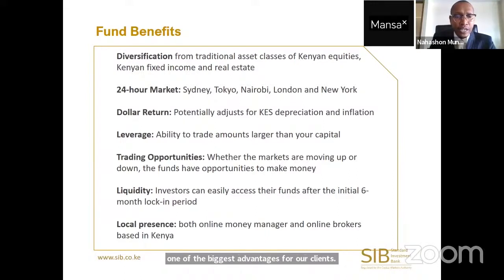And leverage is also one of the tools that we have within this fund that is also very unique to Mansa X. This means that we can actually trade amounts that are bigger than what our investors have put up with us. Leverage simply means using borrowed money to take positions in markets. Of course, it's a double-edged sword, but it helps to increase returns more than you'd have typically made if you could only invest with the funds that you have.